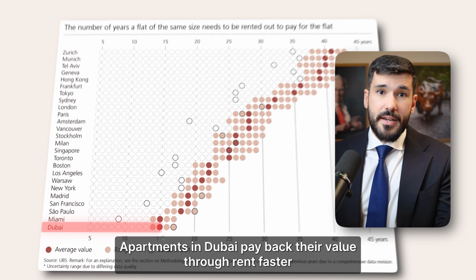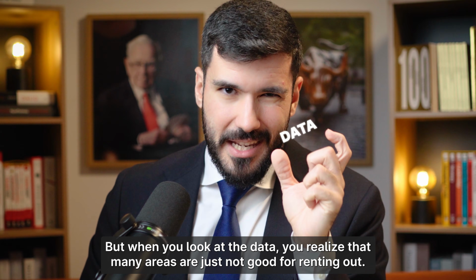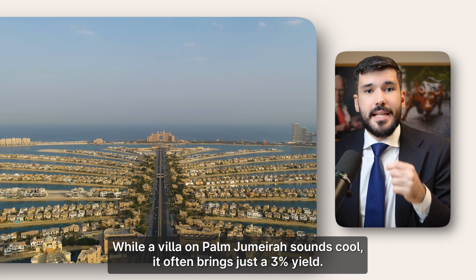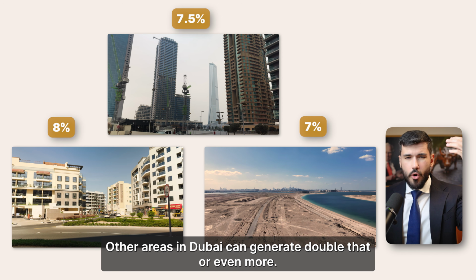Apartments in Dubai pay back their value through rent faster than any other global city analyzed by UBS. But when you look at the data, you realize that many areas are just not good for renting out. While a villa on Palm Jumeirah sounds cool, it often brings just a 3% yield. Other areas in Dubai can generate double that, or even more.